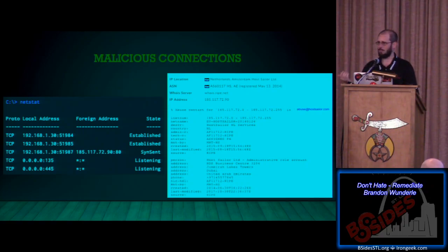So I ran a netstat. We talked about looking at your active network connections. Remember that 185? That was two slides ago. You've got an active network connection over port 80 to 185.117, whatever. You look at who it's hosted by, and it's in the Netherlands by some guy out of Dubai. And there's a lot of .ru's in there. So something really weird's going on here. Probably got something bad.